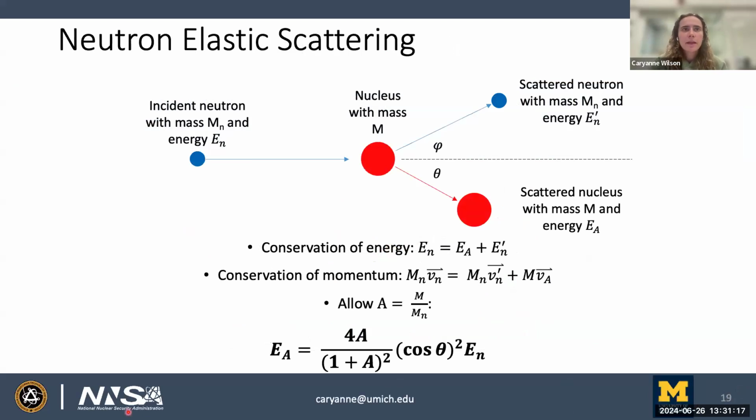Ethan talked about this yesterday, but when you have elastic scatter, you have this incident neutron with a given energy E_n, and it will scatter off of this nucleus with mass m, and this will go this way, and the neutron will go this way, and the neutron will have less energy because it will have given some of its energy to the other nucleus. And so you have this conservation of energy and conservation of momentum equation, and if you solve this equation for the energy of the recoil nucleus, you'll get this answer.